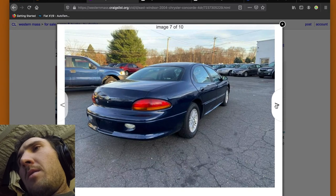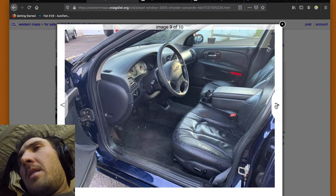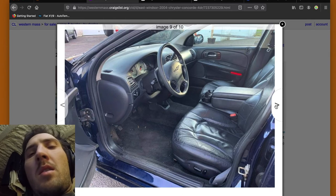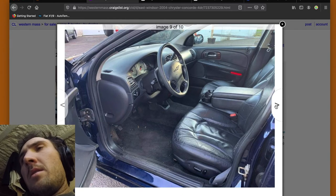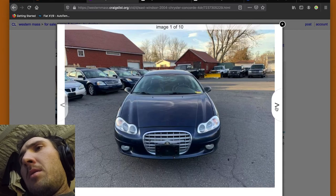That long sweeping. Yeah. Nice interior, actually. I have to say, for the American companies, Chrysler was probably making the best interiors at this time. Definitely better than GM, probably better than Ford, too. It's supple. That color is beautiful, that dark blue.